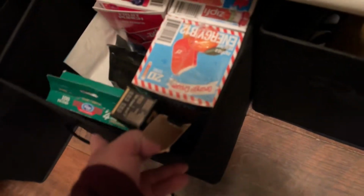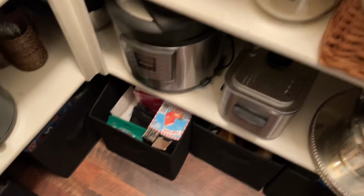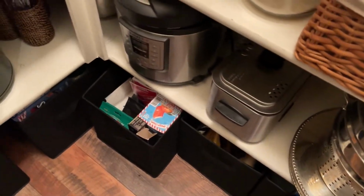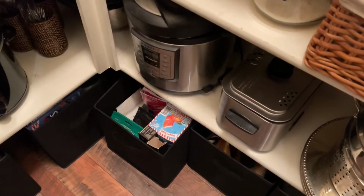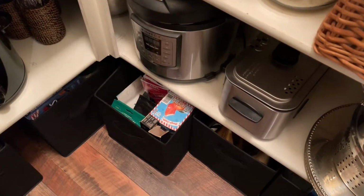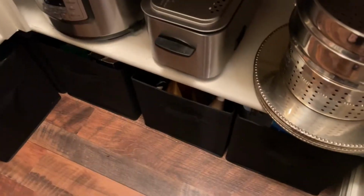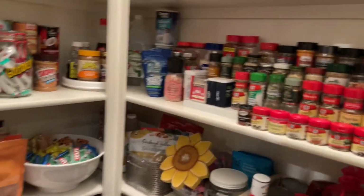Oh, Zip Fizz and other coffee stuff. Also, I'm gonna throw in my little containers, not containers, like the little K-cup that you can put your own fresh ground coffee in. So I'll put that in there also. And then here I have snacks, and here I have storage bags, wax paper, things like that. So all in all, not too bad.